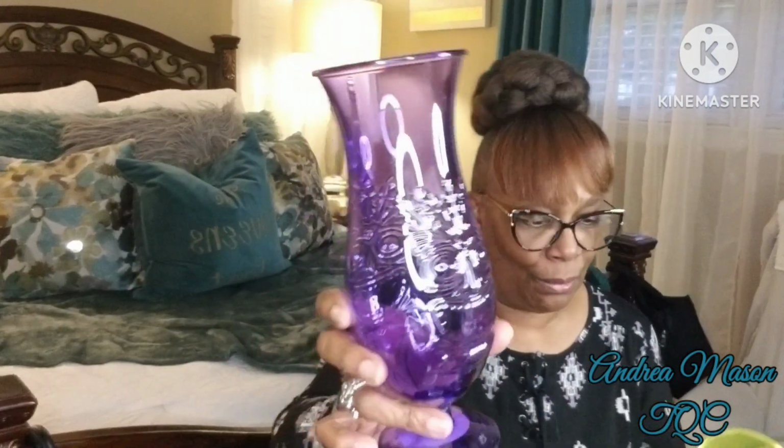I got these here. I got two purple. I'm not crazy about the face and all that, but I love the one with the pineapple. So I got two of these and two of the yellow. I will be doing a purple and yellow tablescape for the summer. That will be one of my tablescapes.